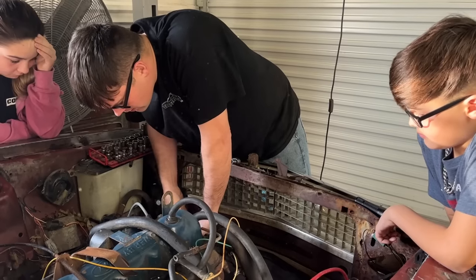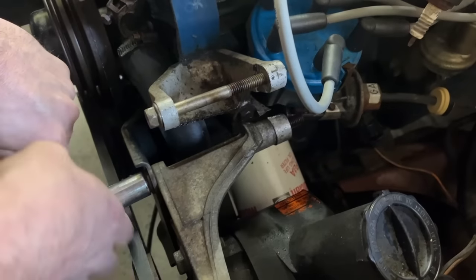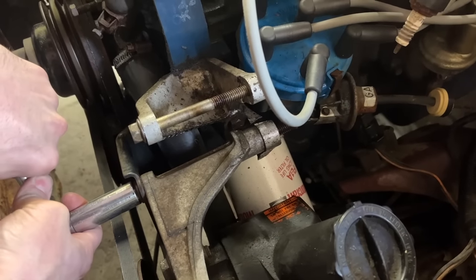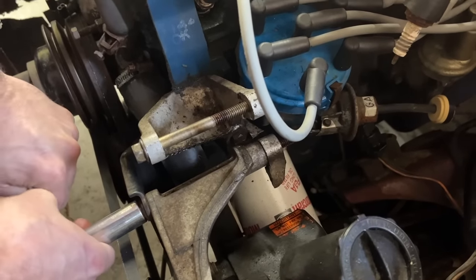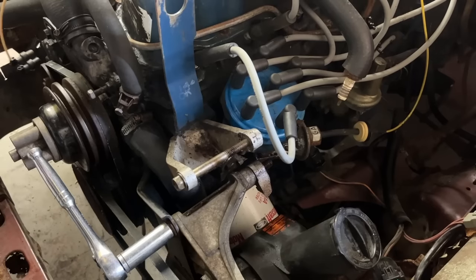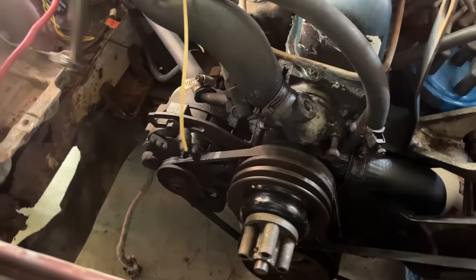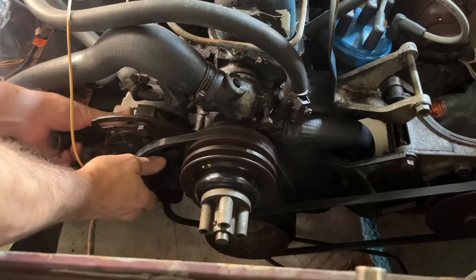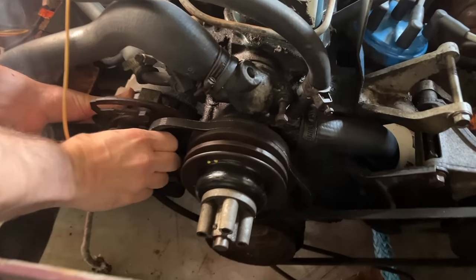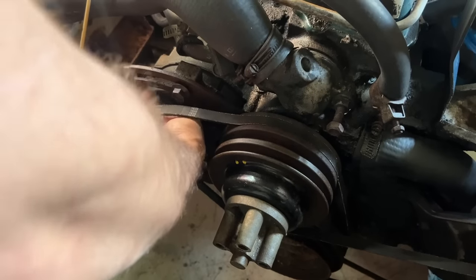Oh, did it just break? Power steering bracket just broke. This boss back here just broke off when I did that. See it coming around? This ain't a good looking start here. I know. That's not good. And then the bolt below it, the adjuster bolt snapped. Well, that belt is stuck in there. See, sometimes it's the belt that's stuck. I would be very happy if it's the belt that's stuck.